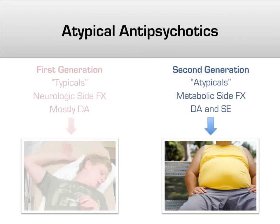While there are many more typical antipsychotics than the 3 we talked about, those are the ones you'll most likely need to know for boards and wards. Let's move on to the second generation, or atypical class of antipsychotics, which, as you'll remember, have much less neurologic side effects like EPS, but also have more metabolic and endocrine side effects such as weight gain, diabetes, and hyperlipidemia.